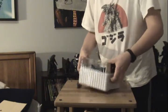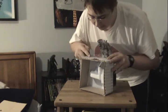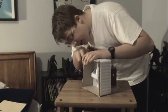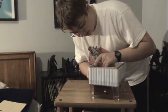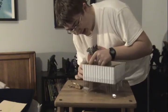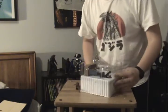Alright. Oh, there's more tape on there. How much breathing tape is there? This figure. It is tape. And only tape, it seems. So far. I am so glad I got this figure finally. Alright, now.